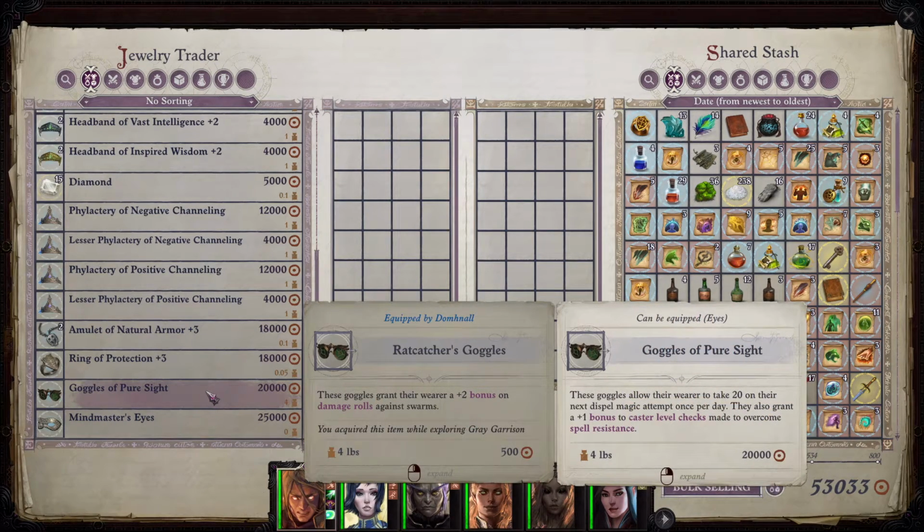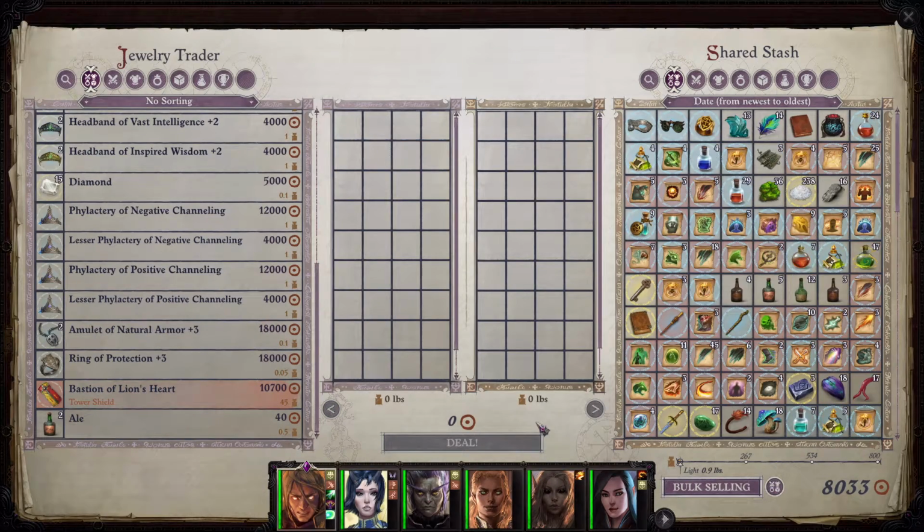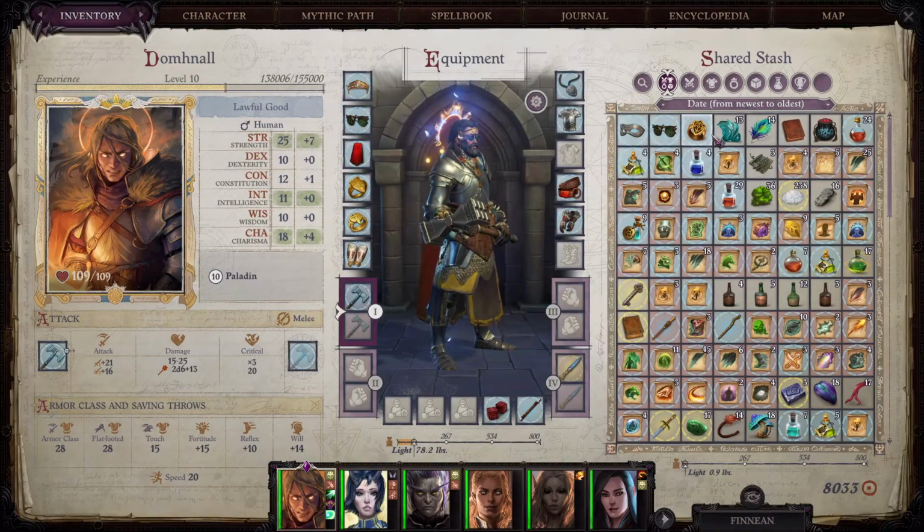Both of these are pretty good. In fact, let's go ahead and buy both of those. We're practically broke now.